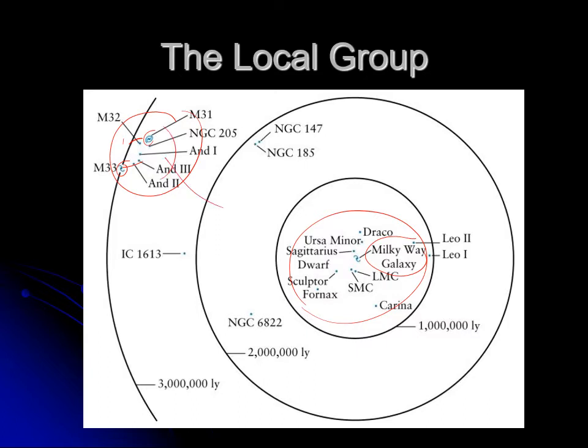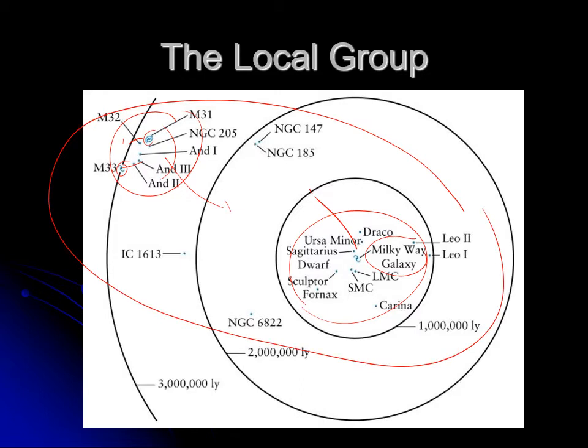These two clumps are moving around each other as well, and so the entire group, with a couple other little smaller galaxies mixed in, is a whole group of galaxies that the Milky Way belongs to. Galaxies, like stars, often don't form by themselves. They form in clusters. And so this little group of galaxies we call the Local Group.